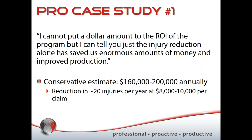We said, okay, if you have a reduction of 20 injuries, which is what they had, and on average your injuries cost $8,000 to $10,000 per claim, ultimately you're looking at an annual savings of somewhere around $160,000 to $200,000. Now, their investment in the program itself was quite significant compared to some of our other clients because of the volume of work that we did there. However, that is still our cost. It nowhere near touched $160,000. So the cost to have us come in, do the assessments, identify their risks and hazards, and get their ergonomic team up and running and on the right track, nowhere near touches that low end of the estimate.